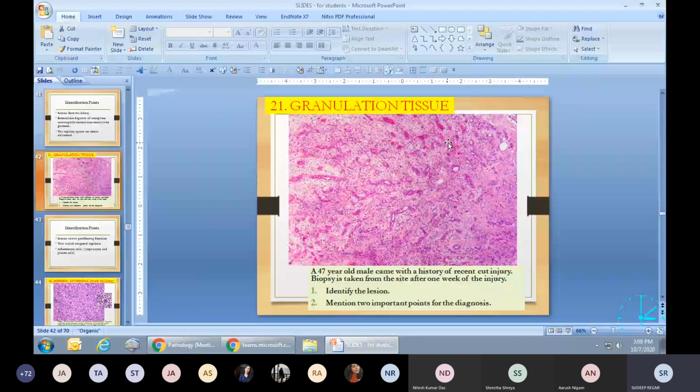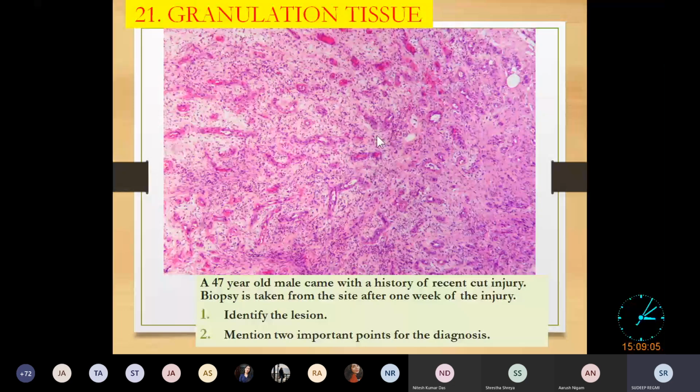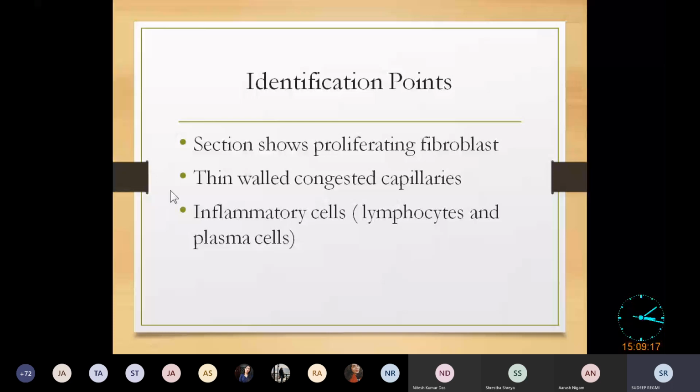Okay, so this is a granulation tissue with proliferating capillaries, fibroblasts, and the presence of inflammatory cells, mostly chronic inflammatory cells, but it is mixed. Both acute and chronic inflammatory cells are there. Sections show proliferating fibroblasts, thin-walled congested capillaries, and inflammatory cells, mainly lymphocytes and plasma cells, because it is of 1 week duration. If it was up to 48 hours, it would be predominantly neutrophils or acute inflammatory cells. But it is of 1 week, so lymphocytes and plasma cells, the chronic inflammatory cells, are the predominant cells.